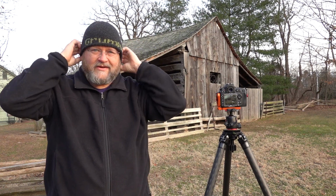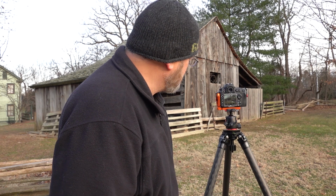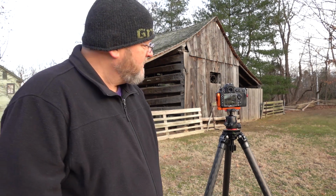Alright, it's definitely cold out here at about 35 and dropping. So I've got this intimate landscape set up here for the barn. It's going to take up about 70% of the shot. And we're currently on ISO 64, f13, and at 1/10 of a second. Shooting at about 30 millimeter.